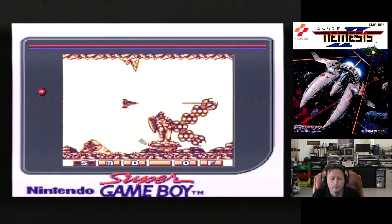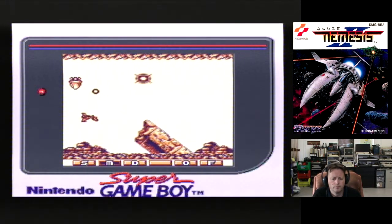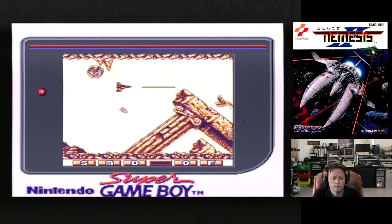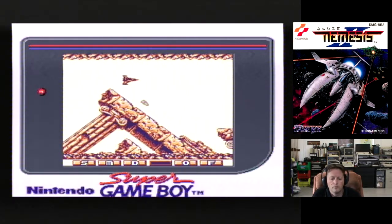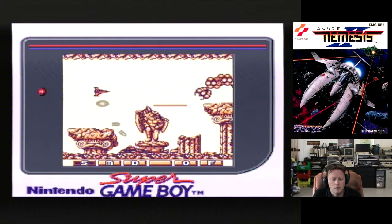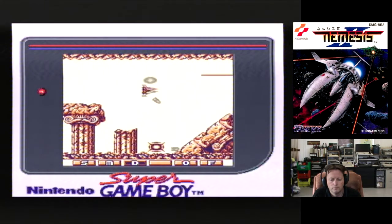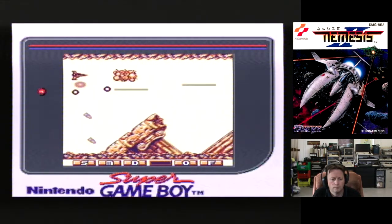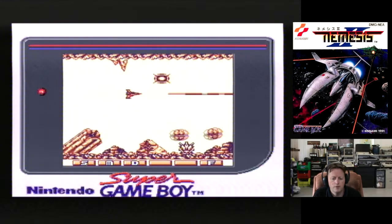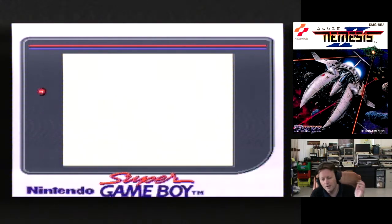Okay, it's time to put our weapons up again. It's hard when those enemies come from behind you. Quite cramped. There we go, we've got our first shadow weapon. That makes it a bit easier because we've got double the firepower. Because of the cramped playfield, you don't have a lot of time to respond. Extra missiles and I'll die.